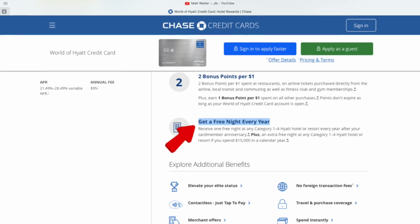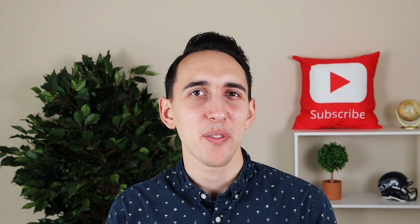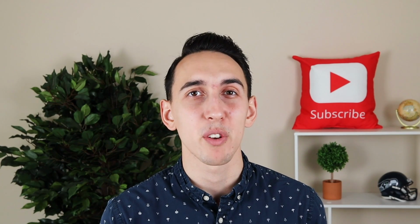In the case of the Chase World of Hyatt card, I'm going to get that free night award for up to a Category 4 Hyatt property every year, and I'm confident that number one, I'm going to be able to use that free night award every year, and number two, I'm going to get more value than the annual fee just from using that free night award.